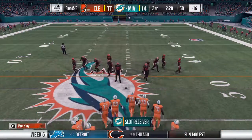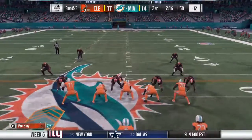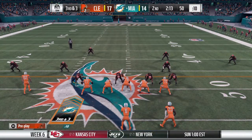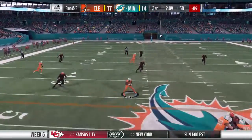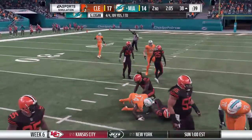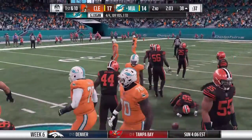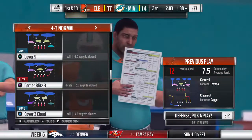On a 2nd and long, it's really nice to see an offense that has enough confidence to run the football in that situation. I think that goes back to their practice and game planning. They've seen things on tape and in previous games that led them to believe that even in a long-distance situation, they can still run the football and gain enough yardage to put themselves in a good spot on 3rd down. Give them 12 yards there, and the Dolphins have a 1st down.